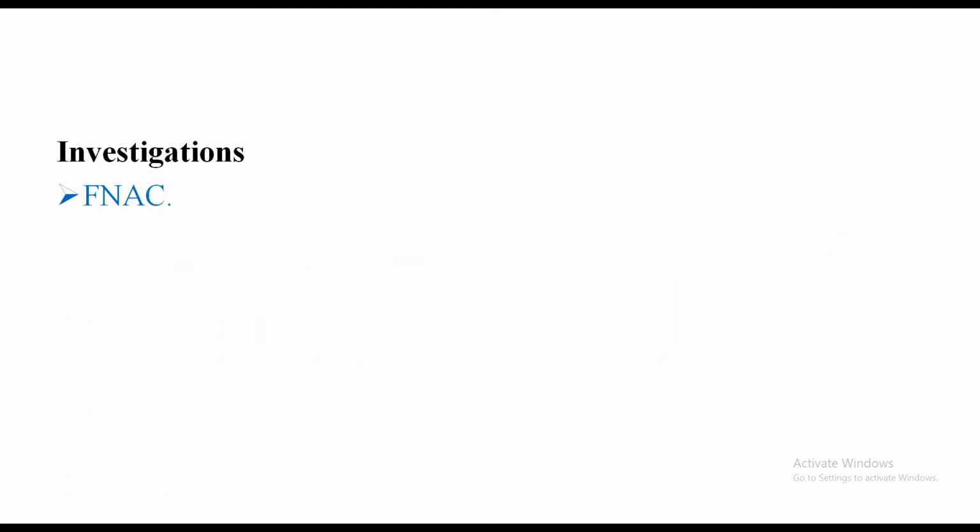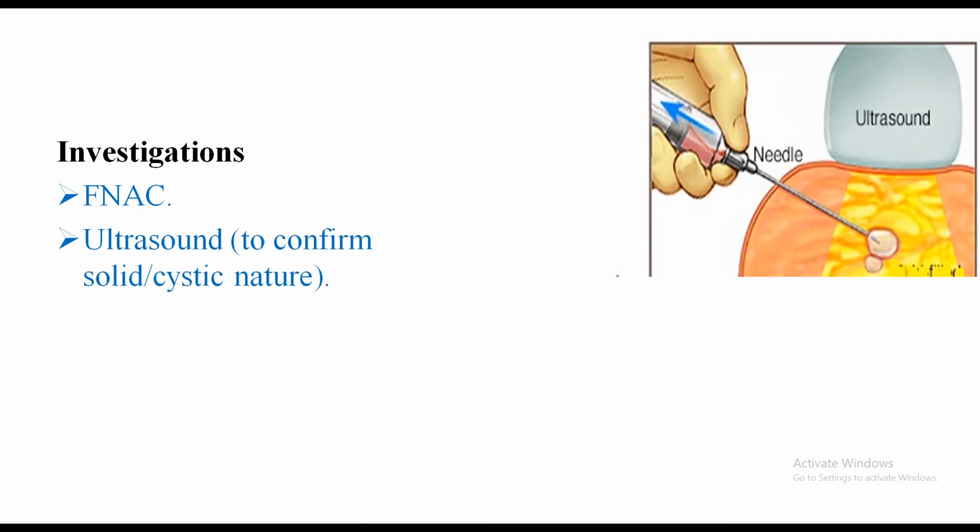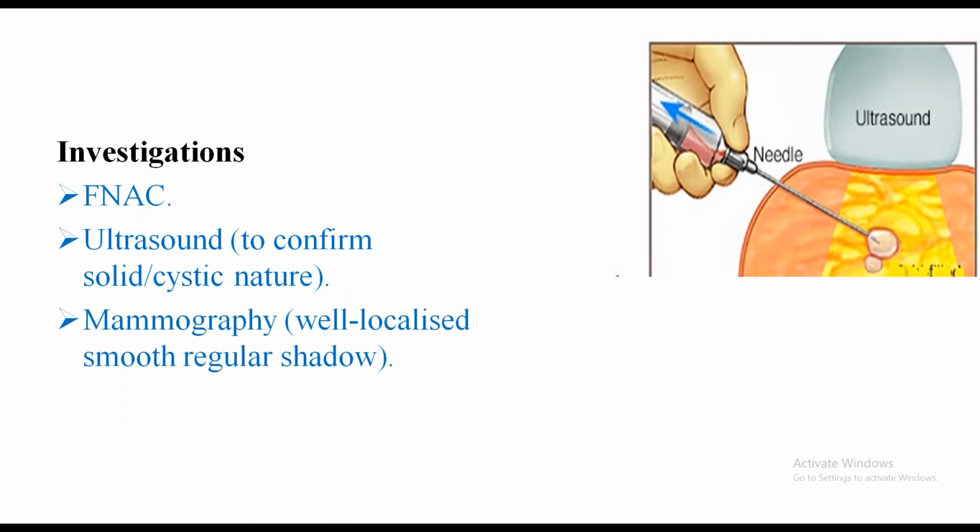Now the investigations which are required are FNAC. Definitely you can do FNAC from the swelling and get the diagnosis. It may be ultrasound guided also, or blind when the swelling is well palpable. If we do not want to do FNAC, and if we are sure that the thing is benign, ultrasound may be done to confirm whether the swelling is cystic or solid in nature. Mammography can also be done in this case. In fibroadenoma, it will be shown as a well localized small irregular shadow.